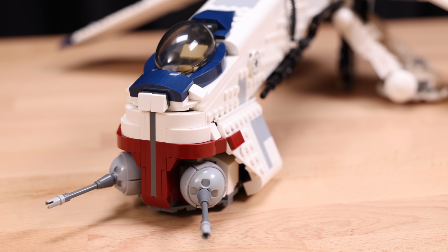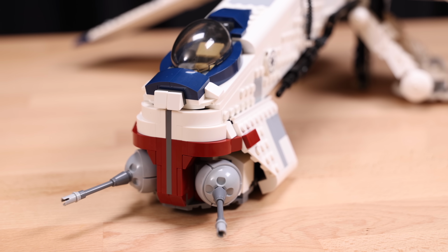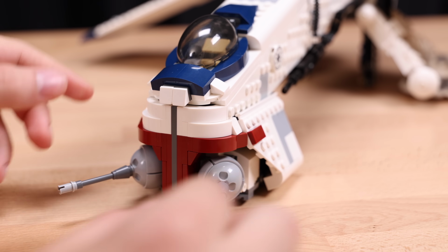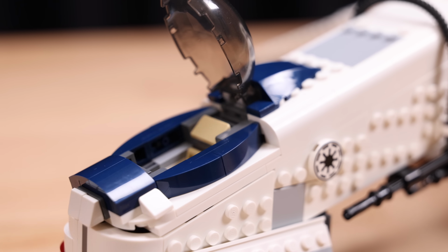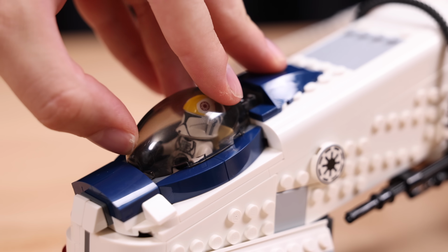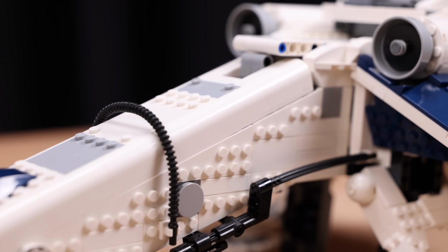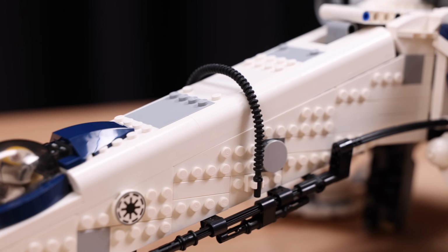As for the very front, this looks like what a normal Republic dropship or even gunship kind of would look like. It borrows some of that Coruscant Guard gunship techniques, actually. Up above, you'll find a cockpit around here with some simple control panels that you can fit a clone pilot in, and it fits very well. Nice and snug, but not too snug. Now, when you look at the side of the dropship, you might think, man, this thing looks breakable.